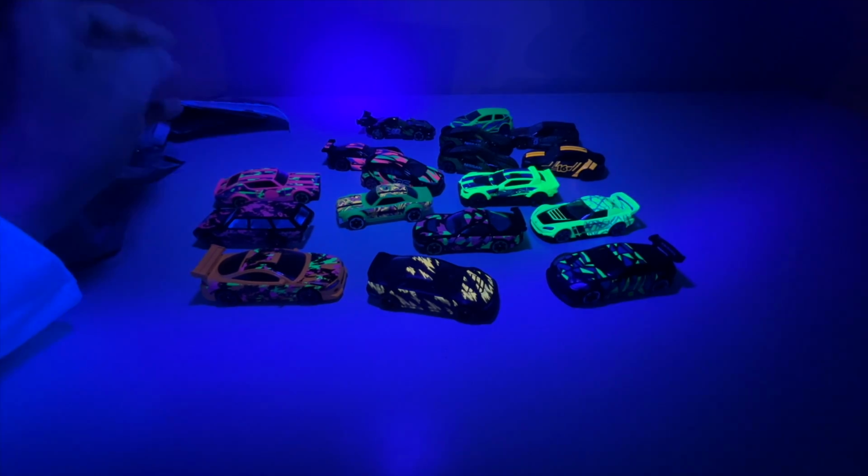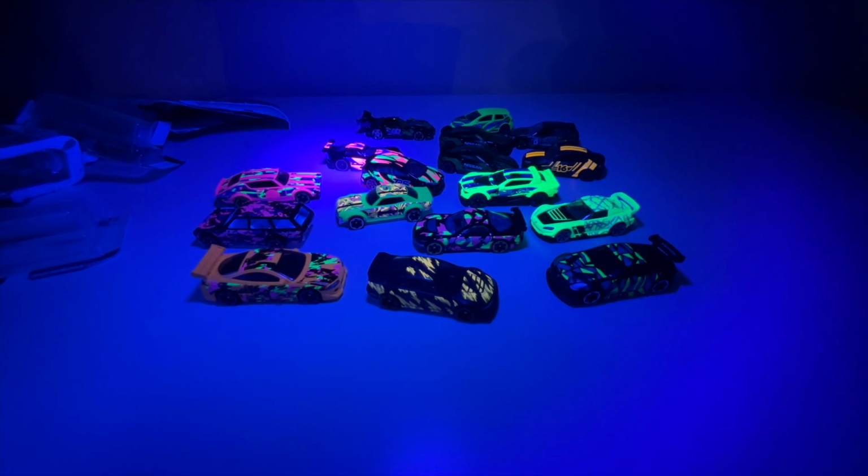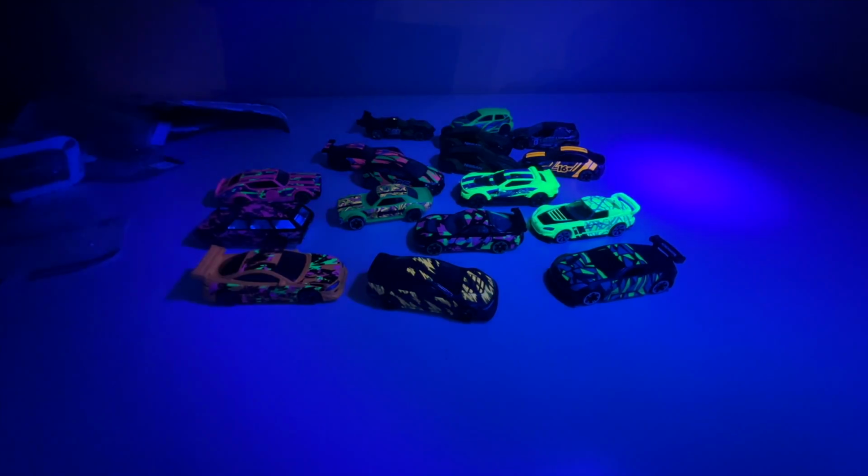Some in real life, the pink cars here are glowing a touch, but they're not showing up on camera, and nothing like the orange ones are. Even when I look outside the camera, I can see the orange and the yellow ones glow. The GTRs don't glow at all.